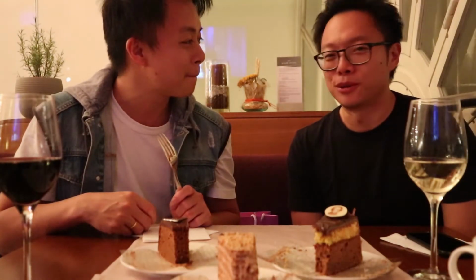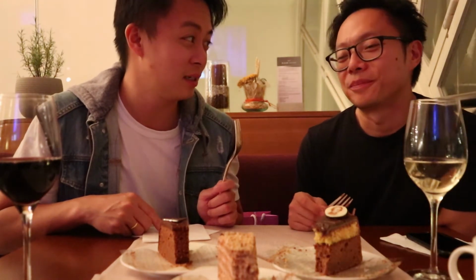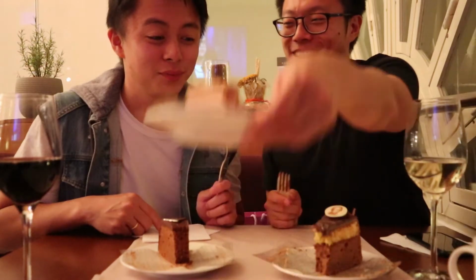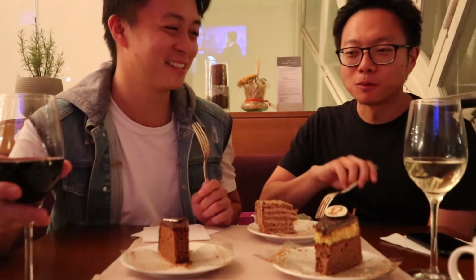We're no cake connoisseurs, but these cakes are pretty good for the price we paid. A little bit high. Yeah, I would say they're on the higher side. 5.50 euros, which is about $7 USD for a slice of cake. My almond cake anytime. Thank you. Okay. Cheers.